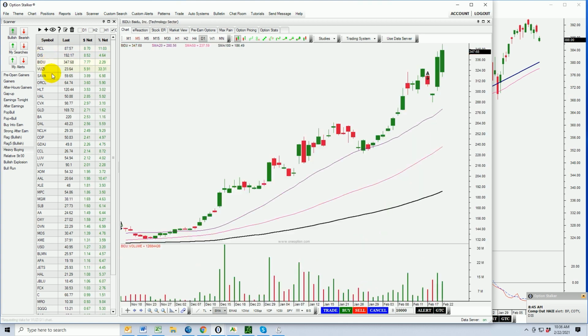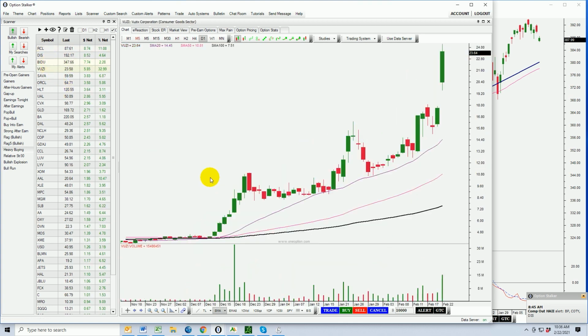Baidu, we've already covered. VUZI, really nice. This is one that I am day trading. Love this breakout. Look at that long green candle on massive volume. I think this stock is going to continue to go.